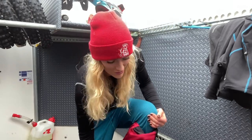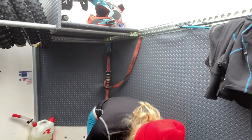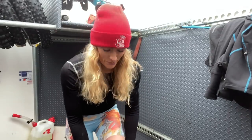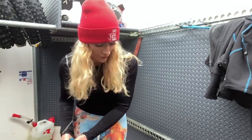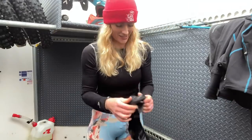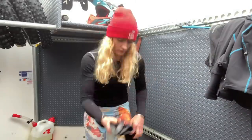It is time to kit up for the race. Now, every rider is different in what they choose to wear for protection. With my history and my body being slightly reconstructed, I choose to go for as much protection as I possibly can, which means I wear full knee braces, impact shorts, full body armour, a lot of kit. Let's get it on.